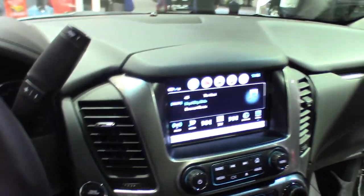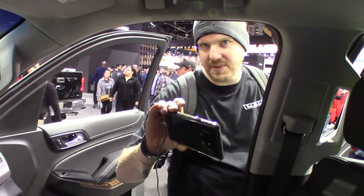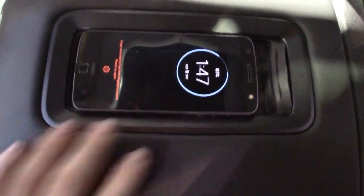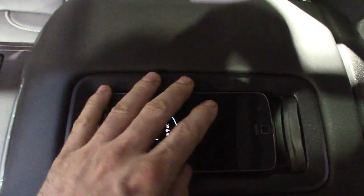They actually got this one on for us, too. You see Captain Ron over here checking it out. What's up, guys? You gotta show that Tahoe love, Ron. Yeah. You got your USBs. Of course, cigarette lighter, USB phone charger, plenty of storage. You got the wireless charging pad here on the top. You just set your phone down and it charges. Let's see if it picks it up. Or maybe I got it the other way, hold on.